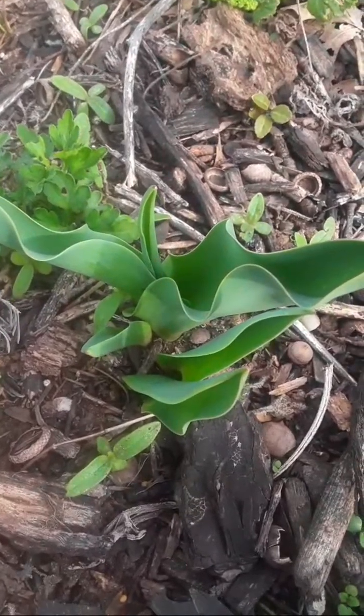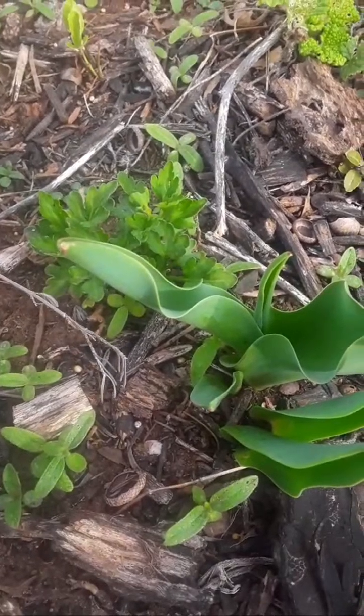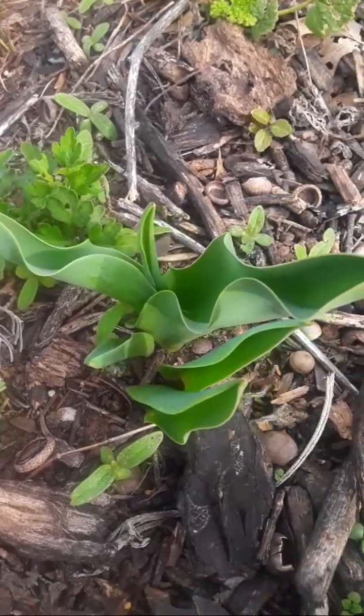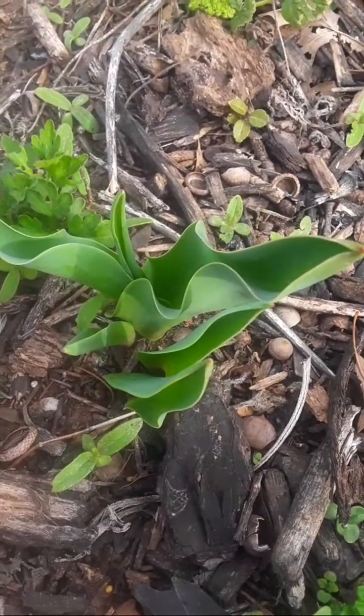Mr. J, there is some more tulip right there, right by a chrysanthemum that's really hardy. That chrysanthemum is going to be a white color, and this tulip here is going to be a light pink color.